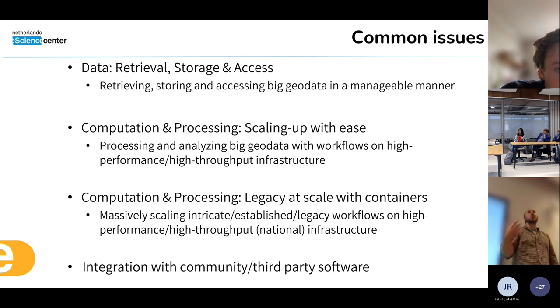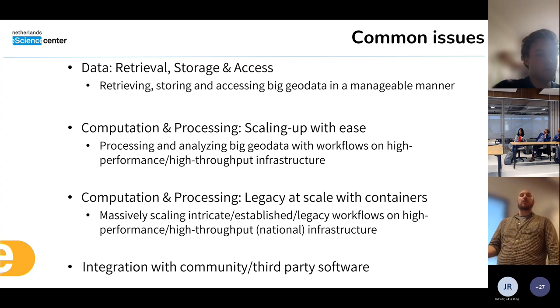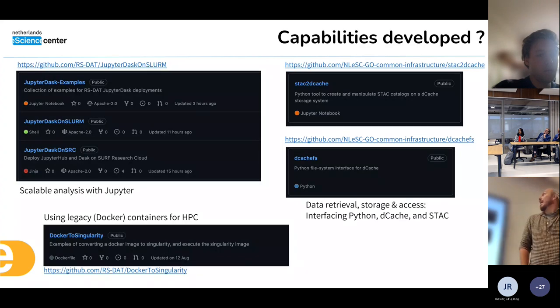Because many of you are also developing software, and there's a vibrant community of software development out there working on Earth observation, you want to be able to connect to community and third-party software as easily as possible, just to incorporate novel developments into what you're doing, as you would from your own machine. So, capabilities that have been developed. Sorry, forget the question mark. I forgot to remove that.